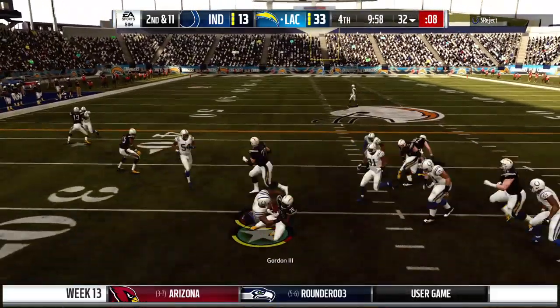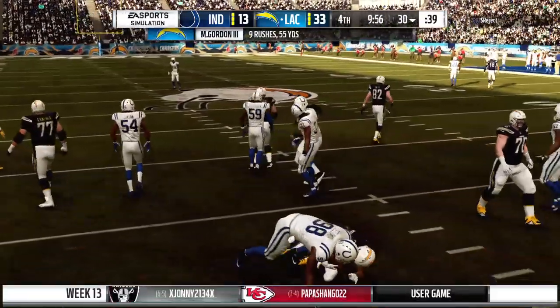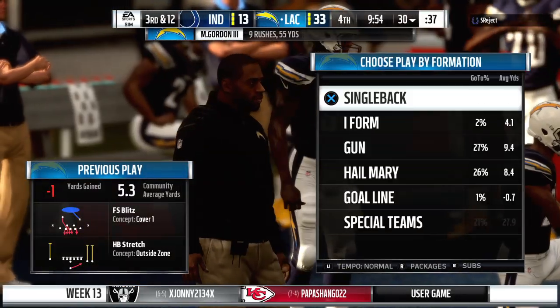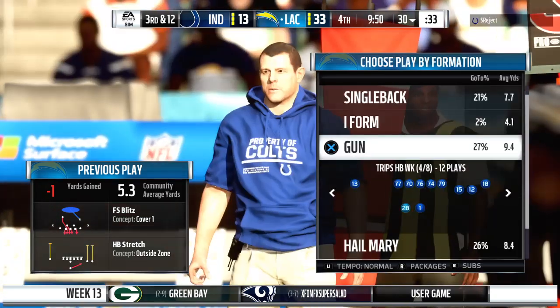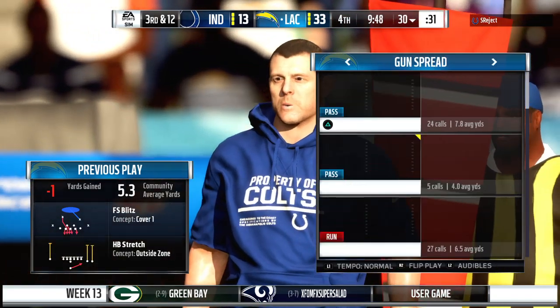On 2nd down, they'll run with Gordon. And that play going absolutely nowhere as he's belted before he could get out of the backfield. It'll be a loss of 1, and they'll be facing a 3rd and 12.